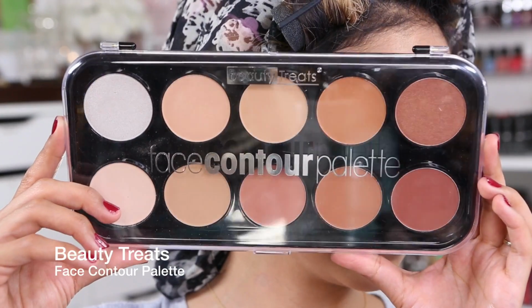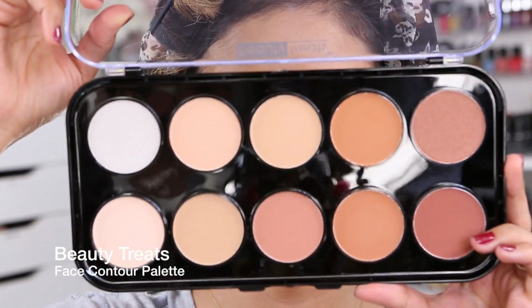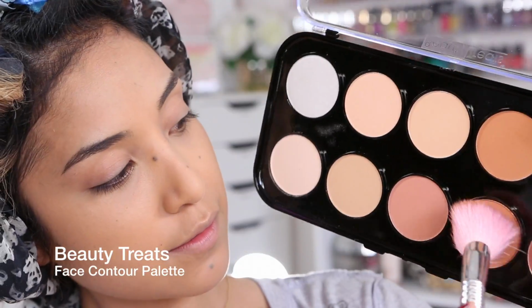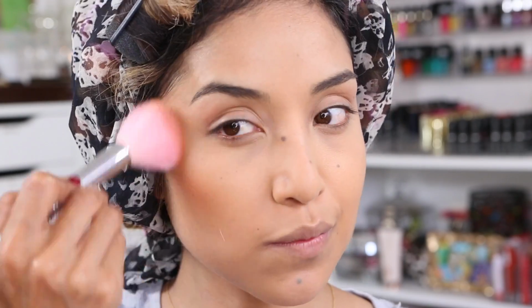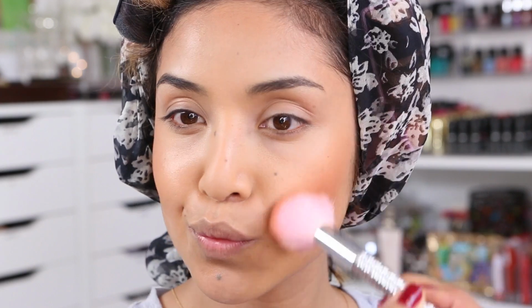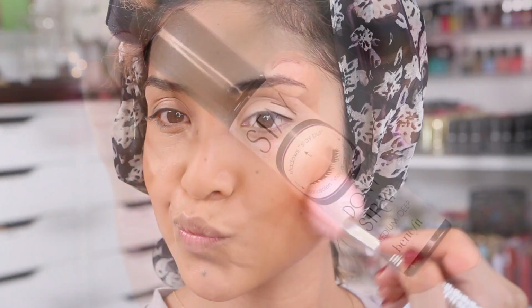Now I'm taking my Beauty Treats Face Contour Palette. This is a hidden find of a brand I've never heard of, guys. I found this like at a beauty supply store, and I am obsessed with this contour palette. So just take your favorite bronzer and apply that to the hollow parts of your cheeks. I'm just using a blush brush. She did not wear a lot of blush. It was all about the bronzer. So just sculpt yourself some cheekbones and also give your face a little bit of a glow.